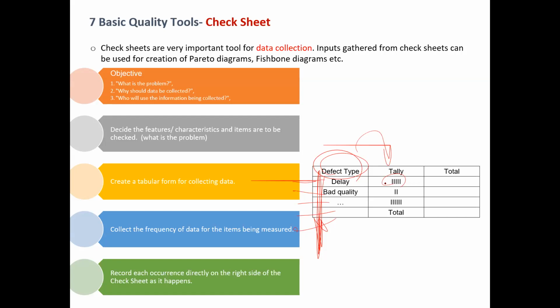Then you make surveys and collect data from the customers and give them a sheet like this. What is the thing you are happy about? What is the thing you are not happy about? Like a questionnaire. And from this questionnaire, you will put these elements in a data sheet. How many persons selected the delays? How many persons selected the quality, and so on.